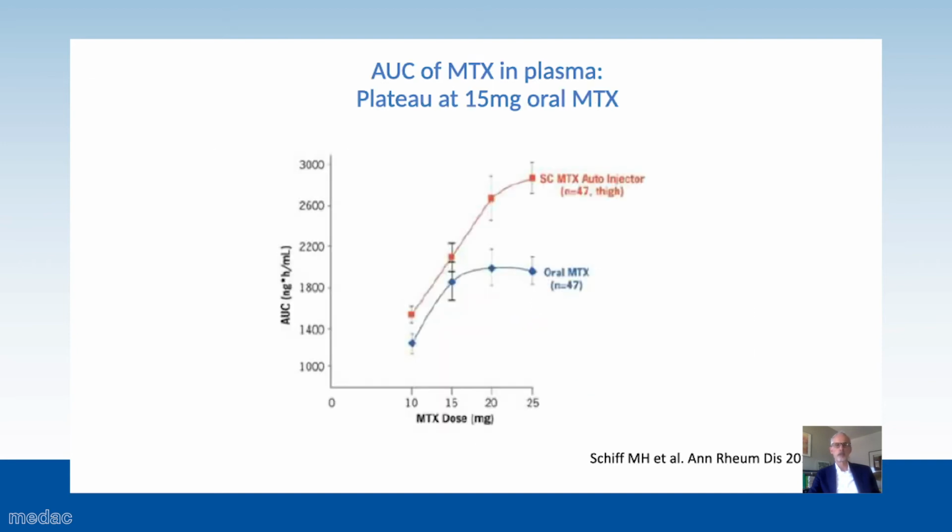And additionally, there is a problem with dose increase in oral MTX. You have a plateau at 15 milligrams oral MTX when you measure the area under the curve. This is a graph from a pharmacological study where oral methotrexate is compared to subcutaneous methotrexate with the autoinjector, and you see there is a plateau at 15 milligrams methotrexate per week. When you increase to 20 or 25, you don't have a higher area under the curve with oral MTX, and this is different to subcutaneous MTX, where you have a linear relationship to the area under the curve when you increase the dose.